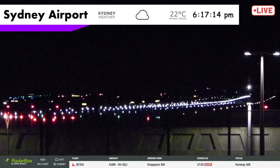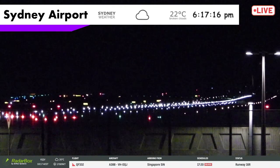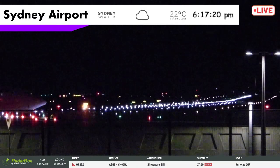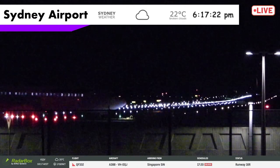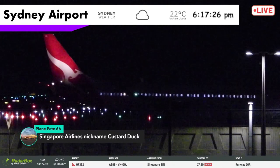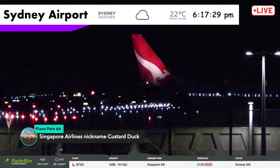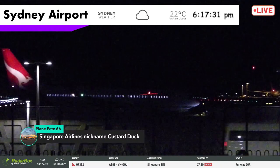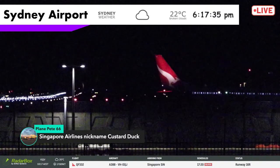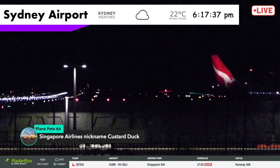So where's that one coming from? I don't remember an A380 coming in this sort of night. It's going to be windy. Singapore Airlines nickname, Custard Duck. Do you reckon that's a good nickname for Singapore Airlines? All right, we'll take that.